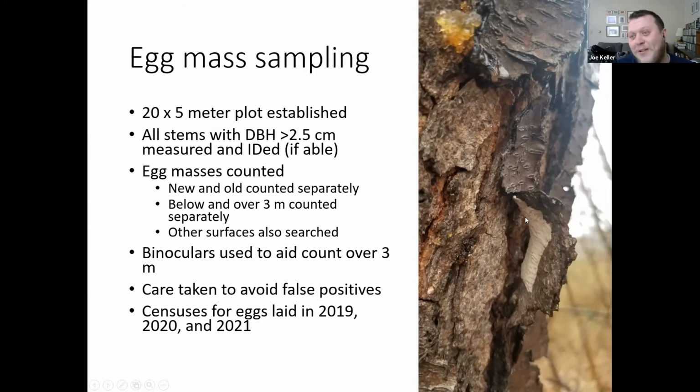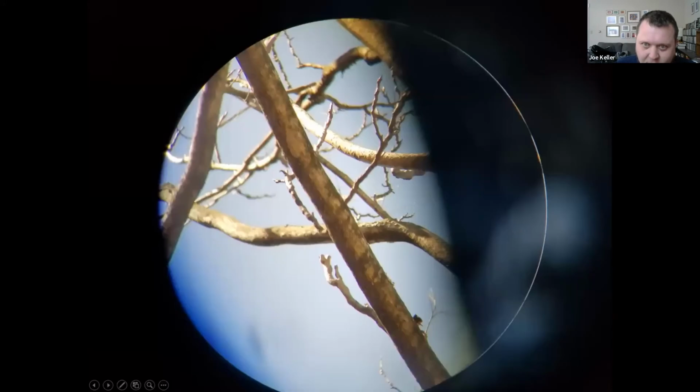And you can see here's an example of, you do kind of have to get down on the ground and look around for eggs, because they tuck them away in these little sheltered areas. So this is the underside of some bark of black cherry trees, I think. So they're tucked in there.